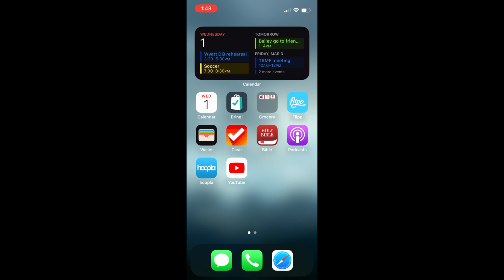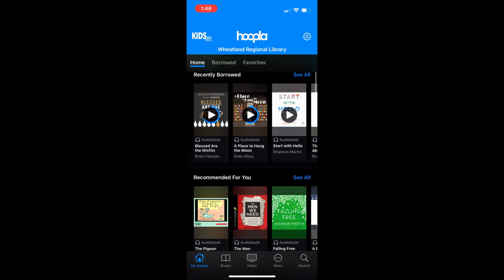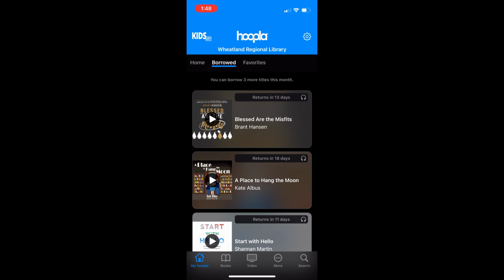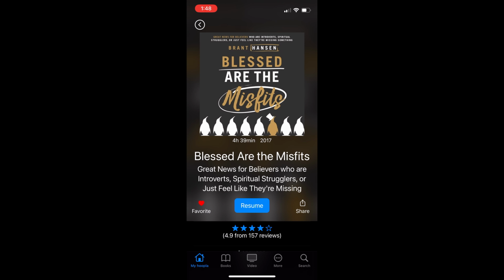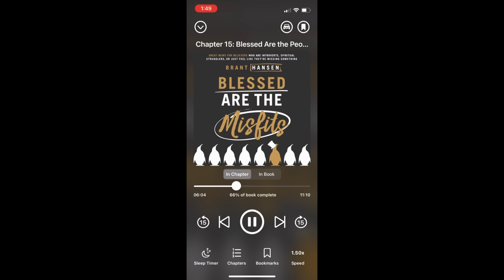Next one is Hoopla. Now, if you have a library card, you most likely have access to Hoopla. I mainly use it for audiobooks, but they have ebooks and movies on it as well. I just don't like doing those things on a small screen. But I do really enjoy listening to nonfiction audiobooks. Not fiction, but nonfiction, if the reader's good, I'm there for it. So if you've never listened to a book by Brant Hansen, I suggest you change that. I'm currently listening to Blessed Are the Misfits, and it's been such an encouraging book so far.